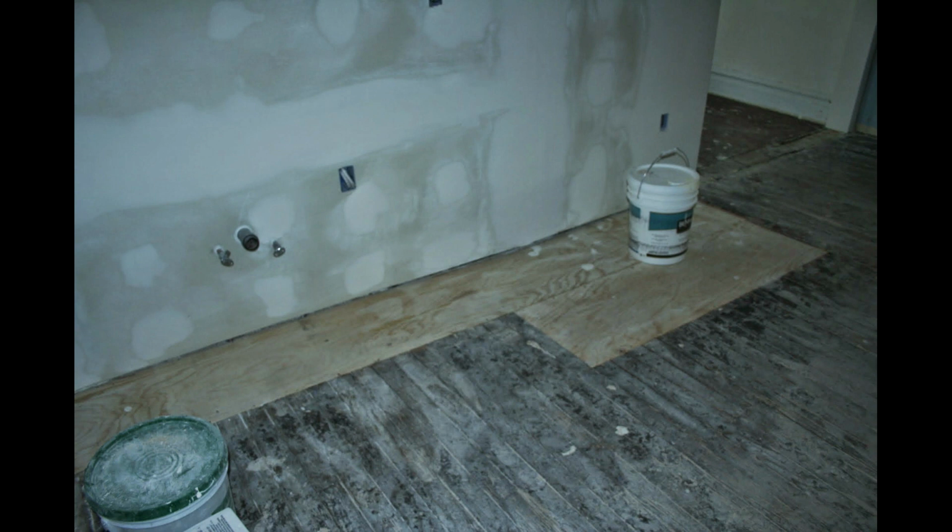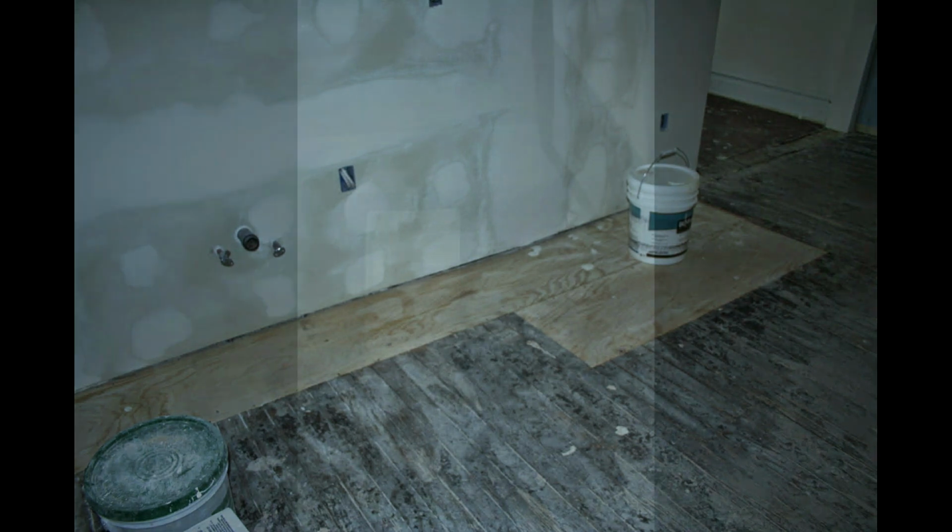We got some new plumbing in the wall where we will put the sink and some cabinets, and the walls are coming along. Got them sheetrocked and mudded and ready to go. You can see it's looking much better. The ceiling looks really nice. So now it's time for some painting.